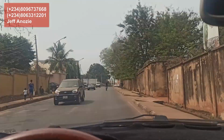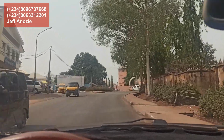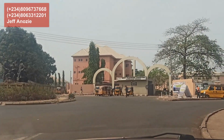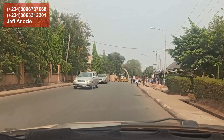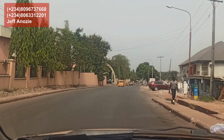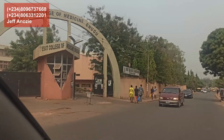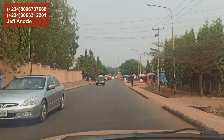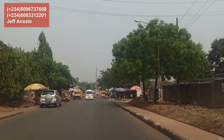We're actually going to one of our estate projects there at New GRA and see the progress of work there. So right at that junction in front of me is Esut Teaching Hospital, that is Park Lane, popularly known as Park Lane. Temporal site actually to the left there, and just beside Park Lane is Esut Medical School. Esut simply means Enugu State University College of Medicine. So this is the College of Medicine right there to the left. This area is called Park Avenue, and this is GRA Enugu. This is Old GRA Enugu.